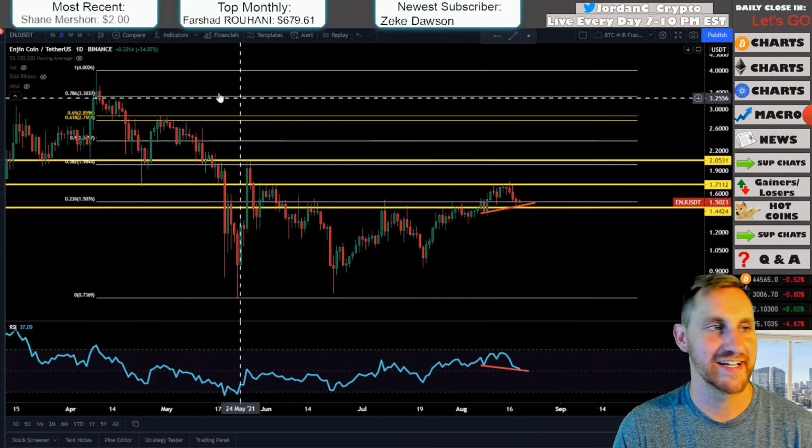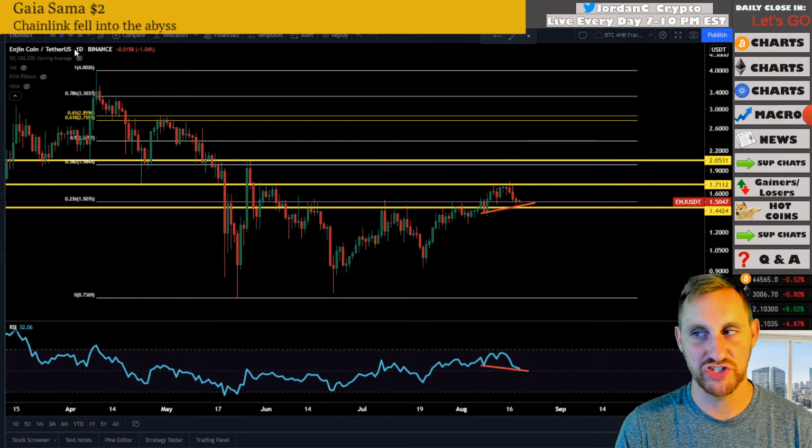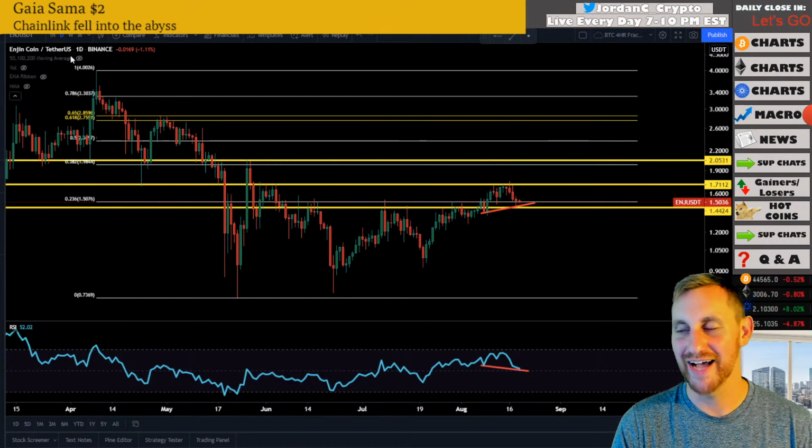Chainlink fell into the abyss. Chainlink always falls into the abyss. But you know what? It always grabs its chain, hooks it to the top of the castle, and pulls its way up every single time.